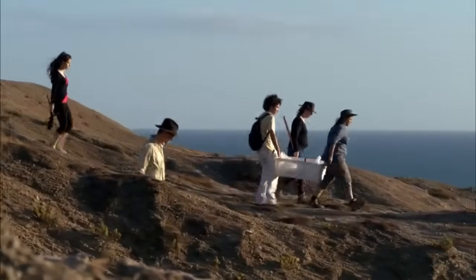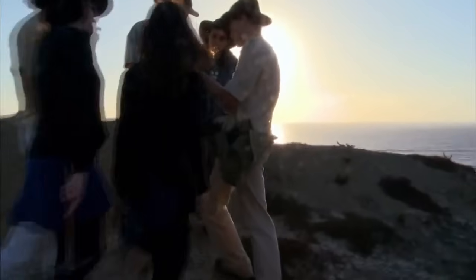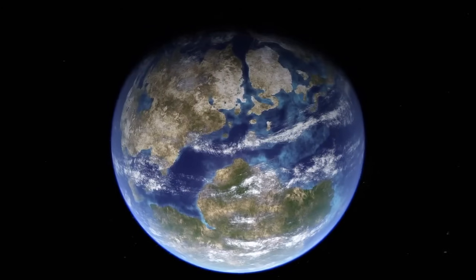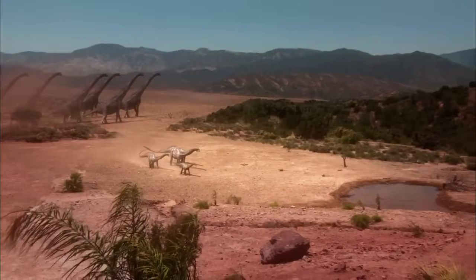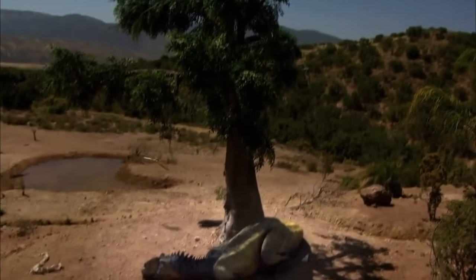The Lourinhã fossil field reveals a fantastic story of many different creatures congregating over many millennia in this one special place. The huge island of Portugal was home to an astonishing variety of unique creatures, all of whom would have been drawn to the watering hole.